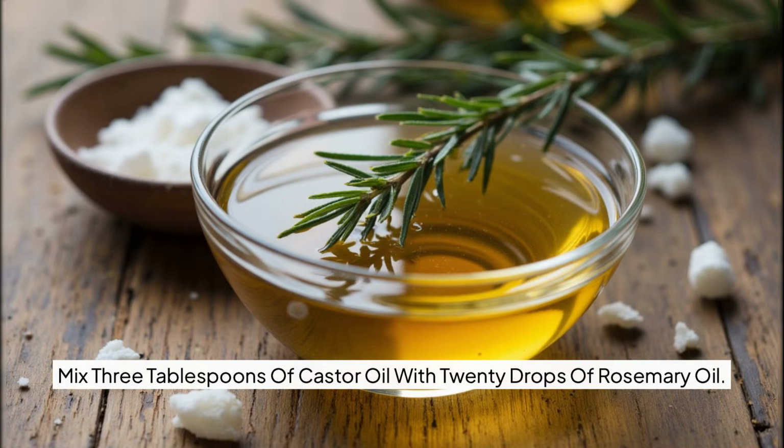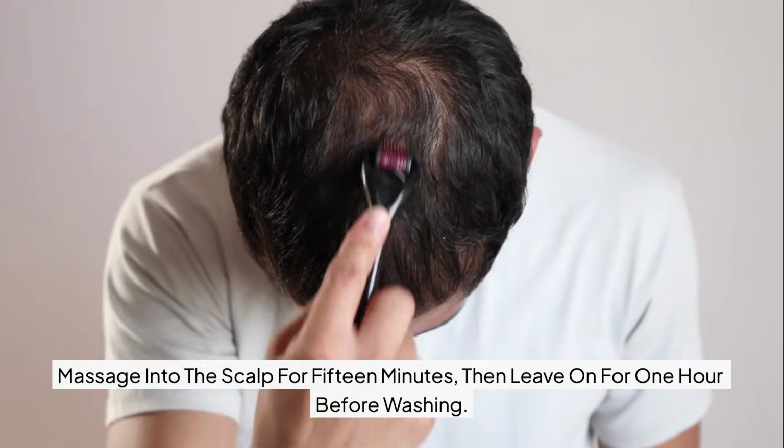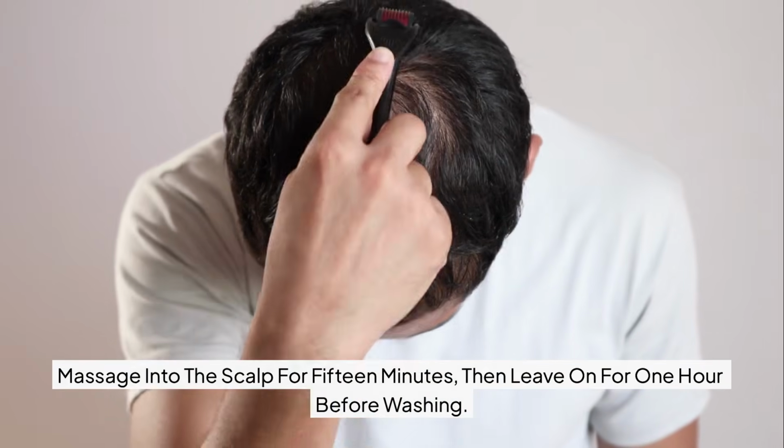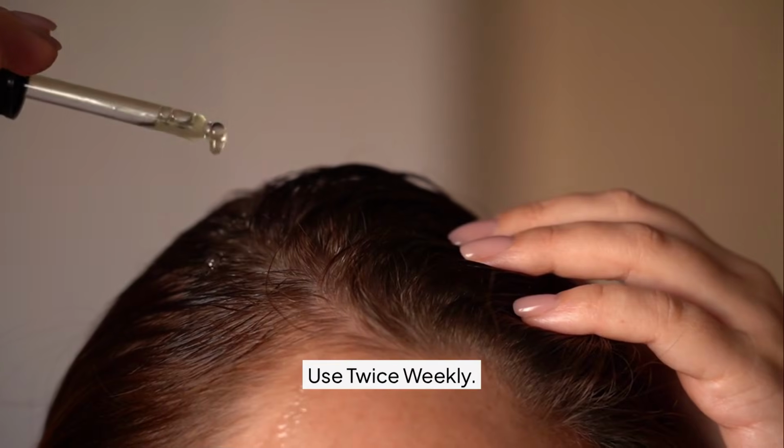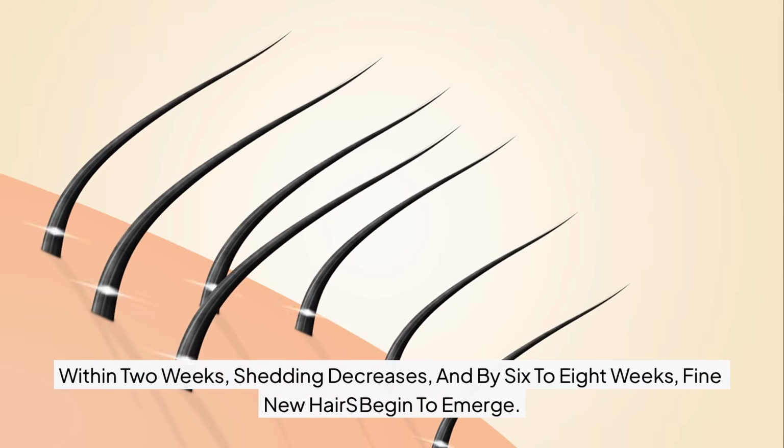Mix 3 tablespoons of castor oil with 20 drops of rosemary oil. Massage into the scalp for 15 minutes, then leave on for 1 hour before washing. Use twice weekly. Within 2 weeks, shedding decreases, and by 6 to 8 weeks, fine new hairs begin to emerge.